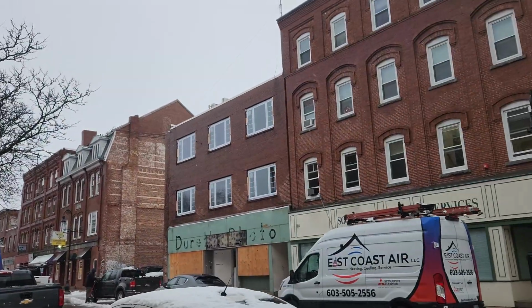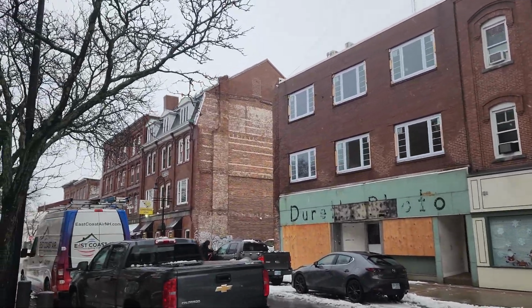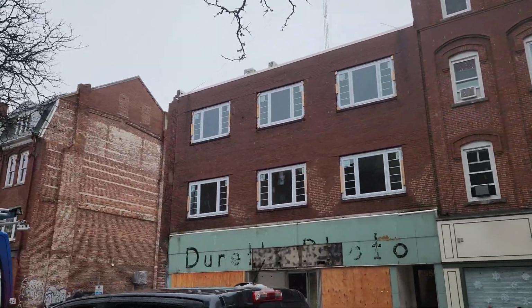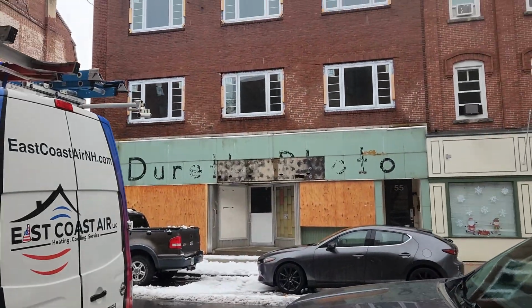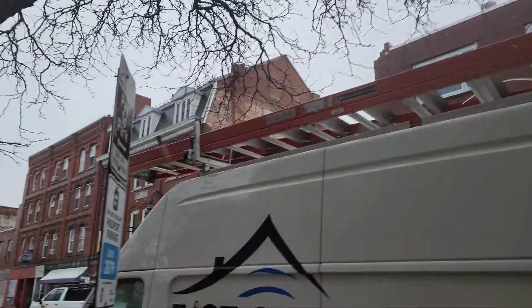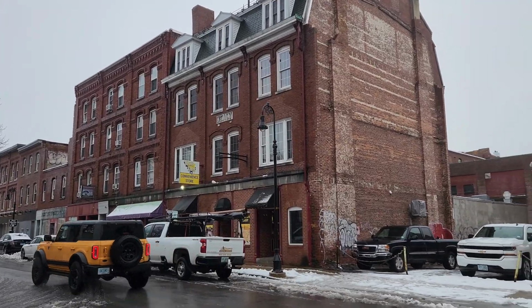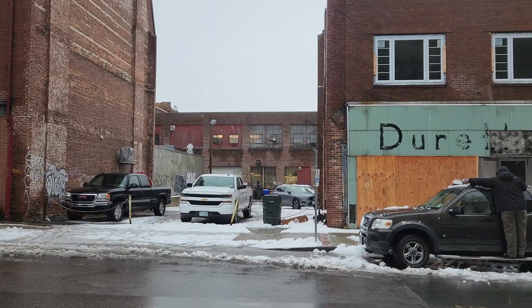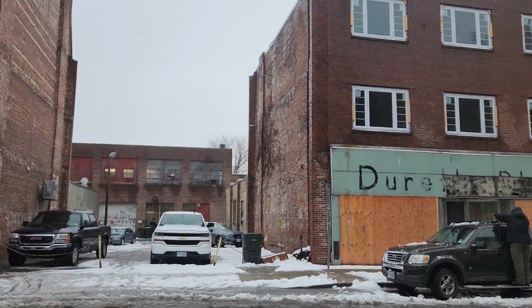It needs a little updating and some revamping as far as the businesses that are located here, but there's so much potential here. I'm surprised the city hasn't done anything with it yet. Although this one looks like it's in the process of getting something done to it. Those windows are absolutely hideous. Yucky, yucky. They went the cheap route. Again, in between these two buildings, as you can see, they were attached at some point. So there must have been a fire.